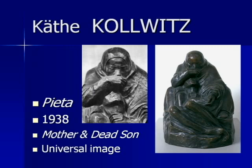But it's interesting. The Pietà is the name that we give to images of Mary holding her dead son, Christ, after the crucifixion. But here it's become a universal image. It's not necessarily Christ. I suppose you could read it that way. But it's any mother with their dead adult son. And it becomes a universal image for the dead who have died in the wars.